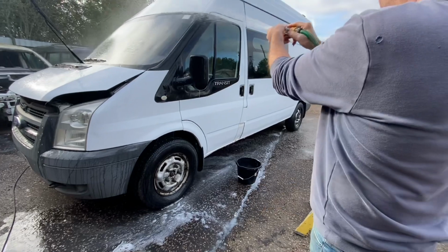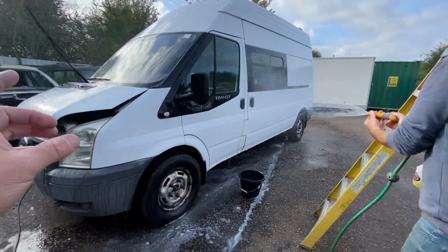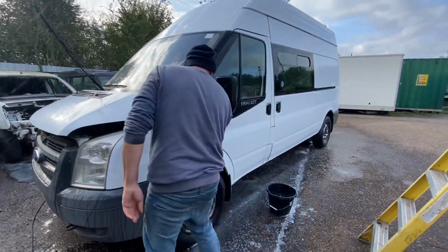So I'm going to continue on. I've done the front there, done all this side. Chris is rinsing it down. I'm going to move on to the other side. You're finished with that ladder now, mate, aren't you? So I was just waiting for the ladder and I'll continue on and get the other side done.